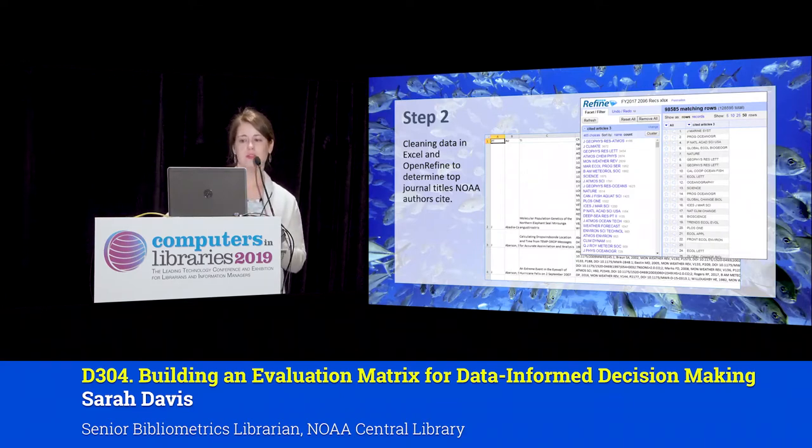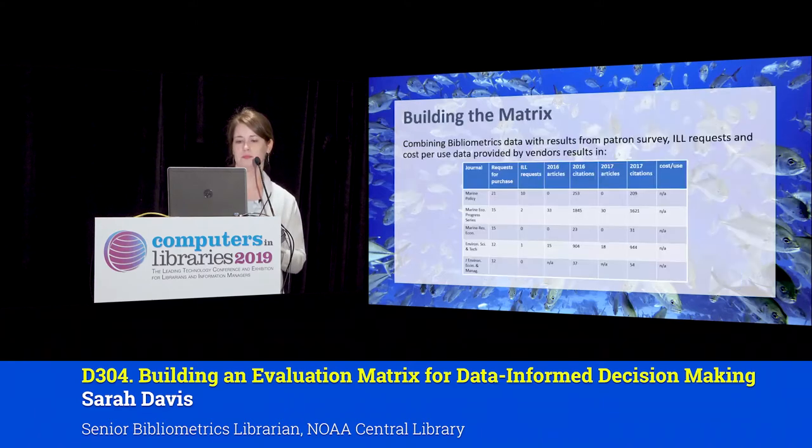And I don't think I mentioned, but we did this for the previous two fiscal years to give us a good picture of what was being currently used. We then took those two data points and combined them with some other data to create our matrix. We used ILL requests, cost per use, and usage statistics, and numbers from our patron survey. It was our very first patron journal survey. We asked people what titles were important to their work and what titles they'd like to see us collect.